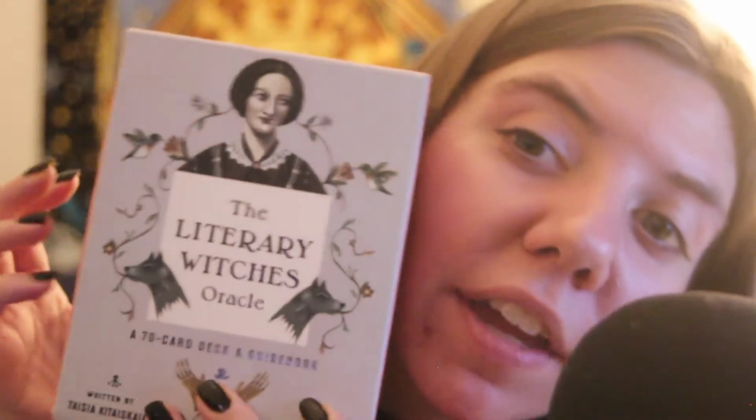I got these right at Barnes & Noble. They actually have a huge tarot and oracle section, which surprised me. I'm trying to put them back in the box and it's making noise, which is why I didn't do that with the others. But I just went rogue in this moment. So that's the literary witch's oracle deck. Big fan. So that's all of them. That's everything that I have.